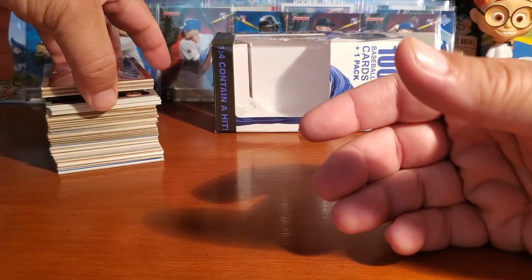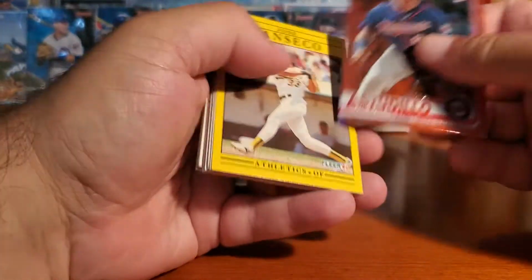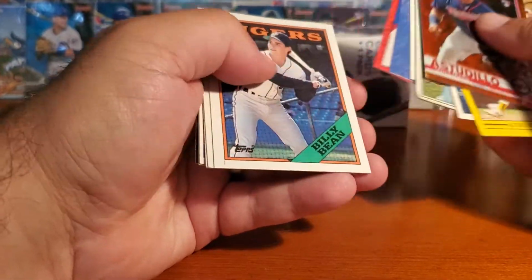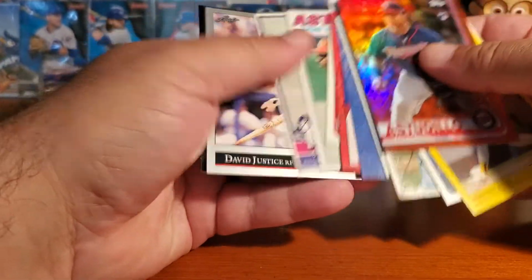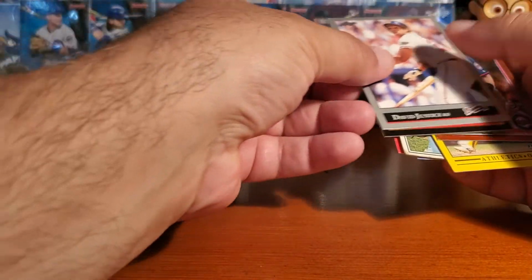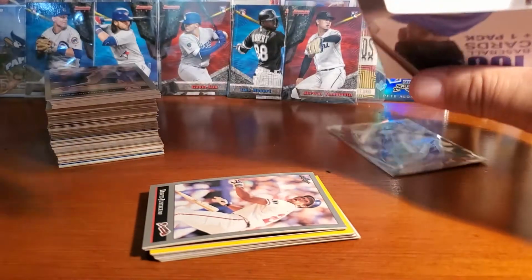Guys, thank you so much for stopping in today. I'm so glad that we could go ahead and do this. And let me see who we're going to feature, because I've got to put everything back in the same boxes, because eventually I've got to go through all these cards. I don't know, that Dave Justice looks pretty cool. We're going to have him at the top of the box.